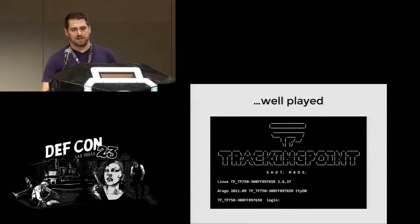Tried all the things you would expect: blank password, the top 10 most common passwords, a bunch of others. They say this on their website, so let's try that word. None of that worked.